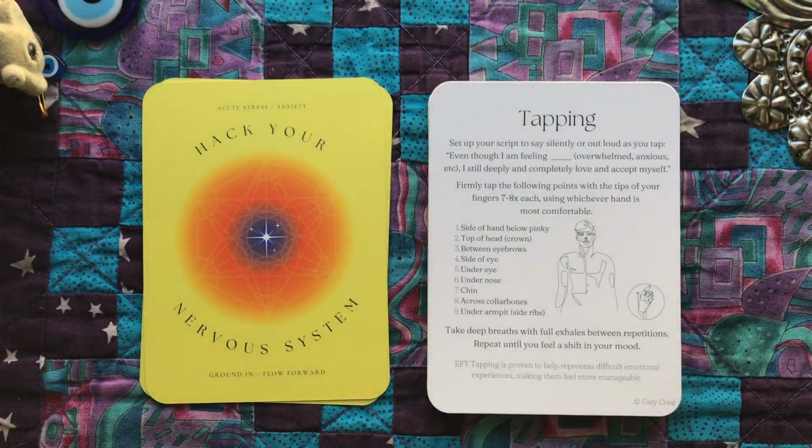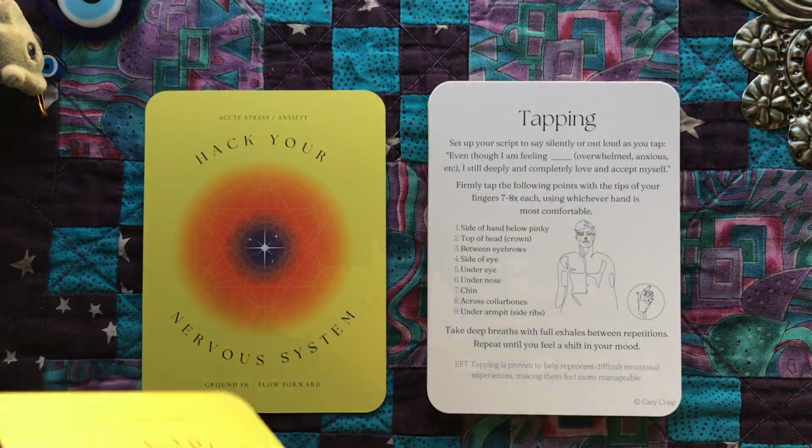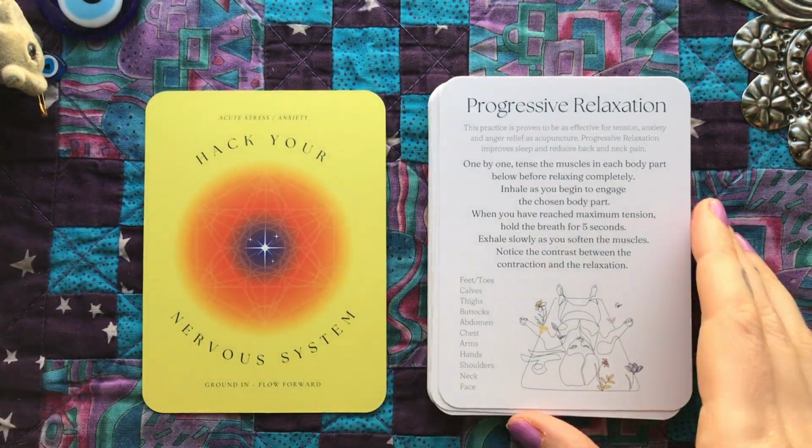So yeah, EFT, there's tons for specific ones. If you can do it yourself, you know, there's the script and you know where to tap, but if it's helpful to have someone guiding you through it and sort of grounding, then there's so many for anything that you would want online. You can find a person that suits you too.